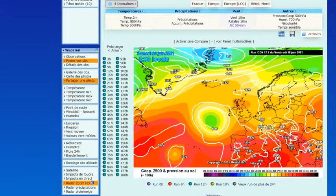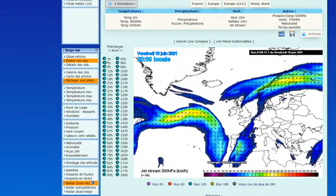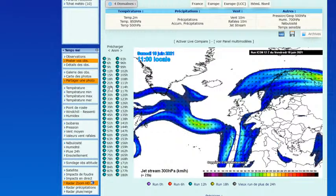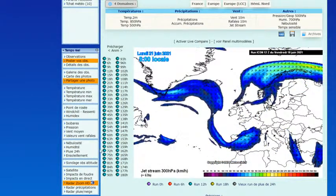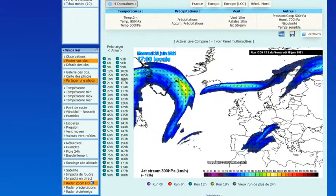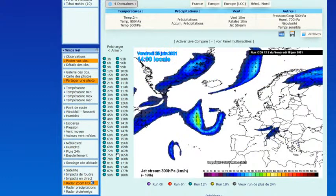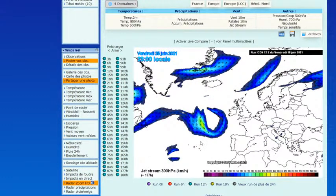So let's check what it says for the jet stream, considering that's an option in this one. We do indeed have a weak jet stream factor at the moment. And this is likely what is causing the entire event as well, because of this. It creates even more wind shear. And this wind shear is especially what is often lacking in Europe.